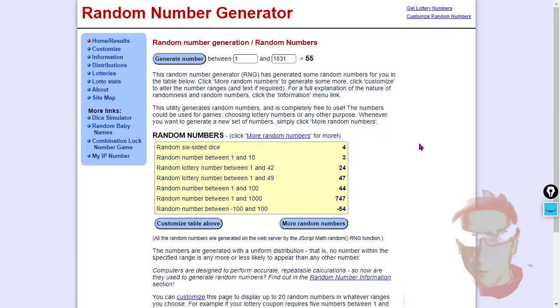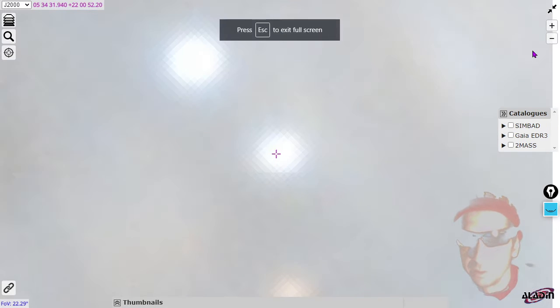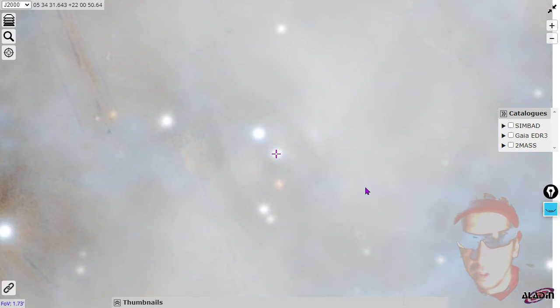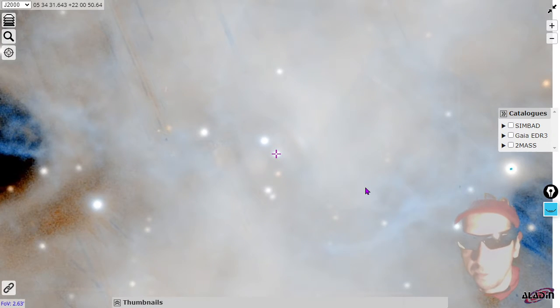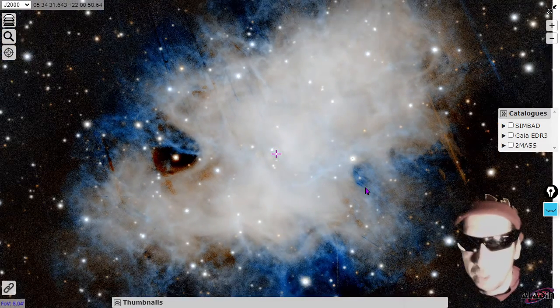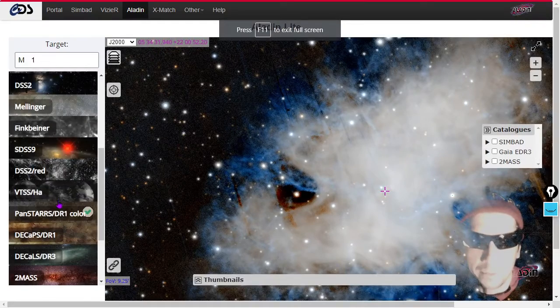Let's talk about random objects. We're not picking any today. Here's a totally non-random object. And if you're wondering what that is, this is the view of the Crab Pulsar. So the Crab Pulsar is one of the most consistent and powerful X-ray sources in the Milky Way galaxy. And it's such a consistent X-ray source that it's even used to calibrate X-ray equipment.